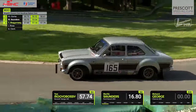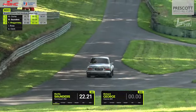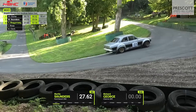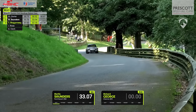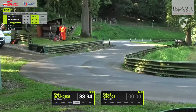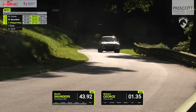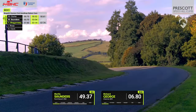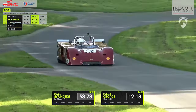And on the screen now, in front of Ben, is Martin Saunders in another Mark 1 Escort. Yes, this is a 2-litre Escort, beautifully turned out. Again, this one doesn't go as slidey as the one that we have seen driven by Simon, but again, this car is driven to handicap. Simon, I don't have a time written down on my sheet from his previous run. I'll give you a quick look into that in a few seconds. But yeah, one of the most iconic cars, that we've seen campaigning in rallies, but also in circuit racing. What a wonderful car to see today on the hill.